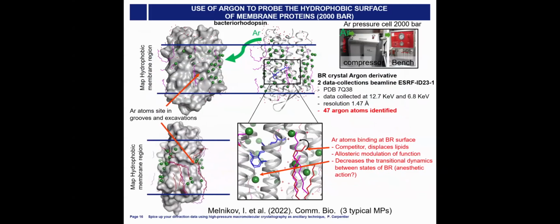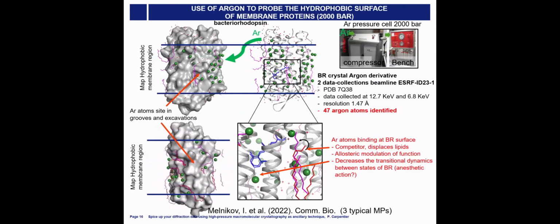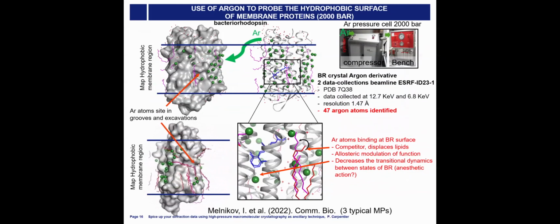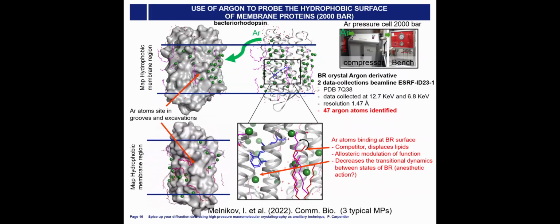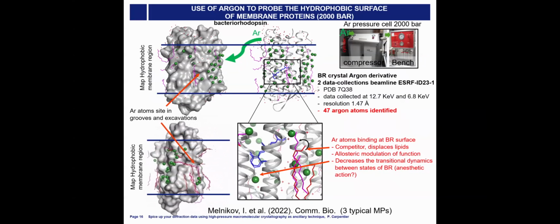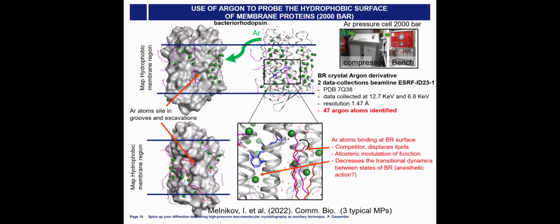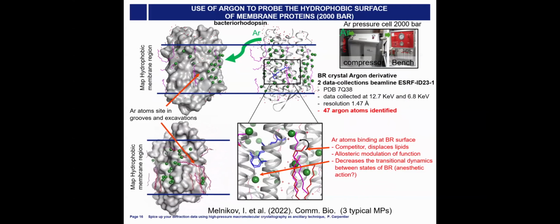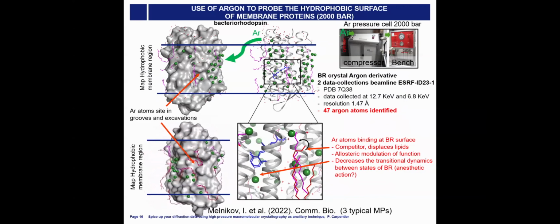And the last example is to show that high pressure can map the surface of protein. The aim of these studies was to investigate interaction between noble gases and membrane protein, taking into account possibly the influence of lipids.